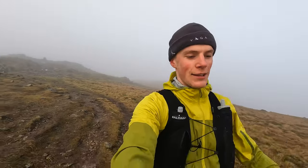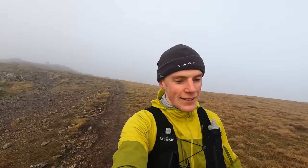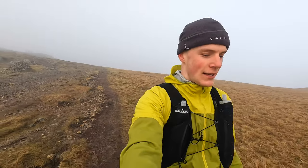And the clag and the mist and everything cleared on that final last climb. So we had some awesome views and you could actually see the Deepdale Valley, which I was buzzing about because I really wanted you guys to see it. So you could see the whole horseshoe. And yeah, it was just awesome views, awesome little climb.